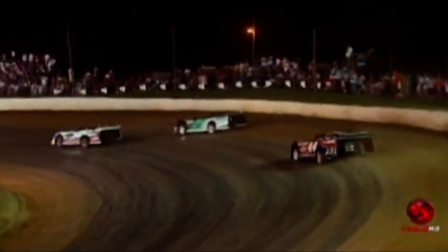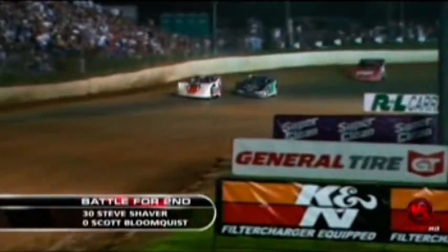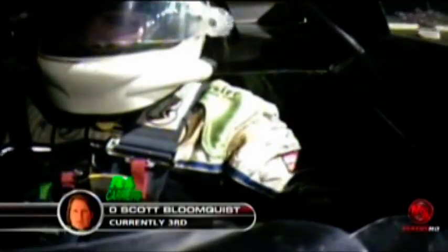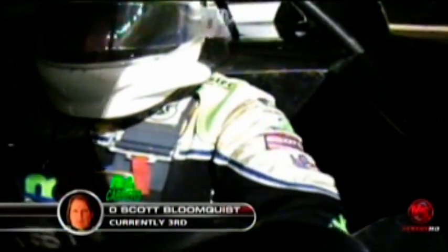There's not too much Scott Bloomquist hasn't won at some point in time inside of his career. Battling for second right now is Steve Shaver, down low, trying to find something. You just lose so much momentum down there, and you really have to check up to get around there and not wash up into the slick stuff. Another onboard shot with it.